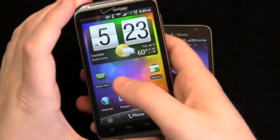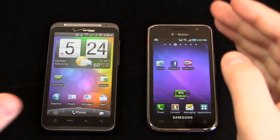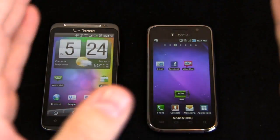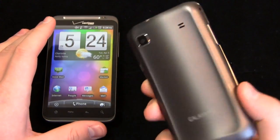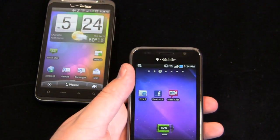Camera tests on both of these devices. 8 megapixel camera over here, 5 megapixel camera here. Now the Thunderbolt has the advantage at night due to the dual LED flash. This doesn't have a flash at all, so it's kind of non-existent, if you will, when it's nighttime. That said, there is a night mode, but it's nonetheless pretty frustrating.